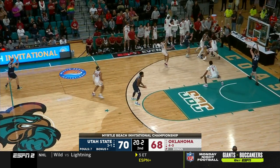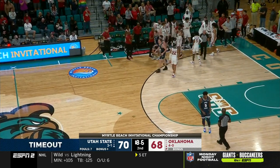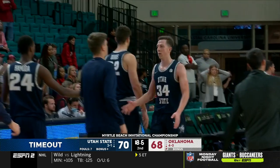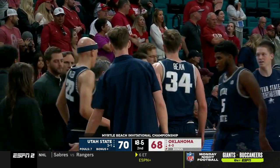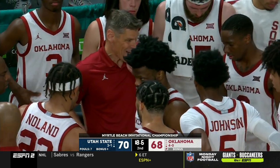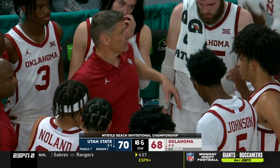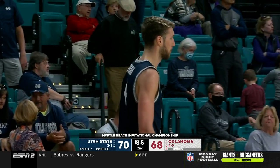So now Oklahoma has to be ultra aggressive. Timeout taken by the Aggies. You've got 18.6 left. The Aggies will inbound it once again in that deadly corner after the timeout. Yeah, and you can't run the baseline there. That's a big trap, and a nice job by Oklahoma not fouling in that situation. In hindsight, if you're Jones, you'd really like to have a quick pass back to Bean, who took the ball out of bounds, as opposed to giving up that trap.